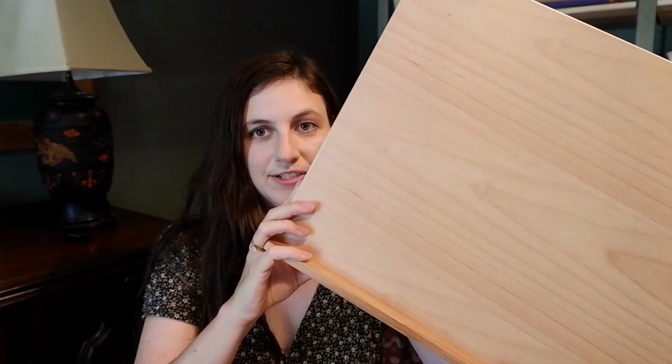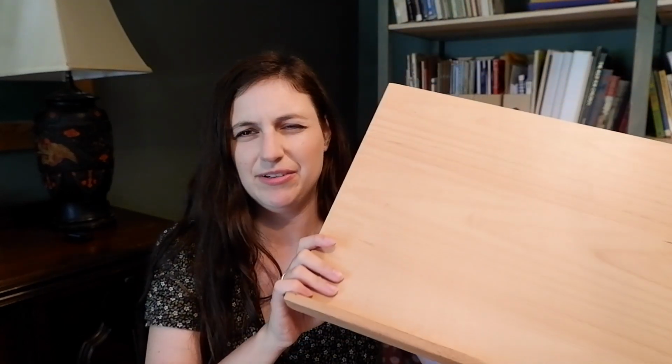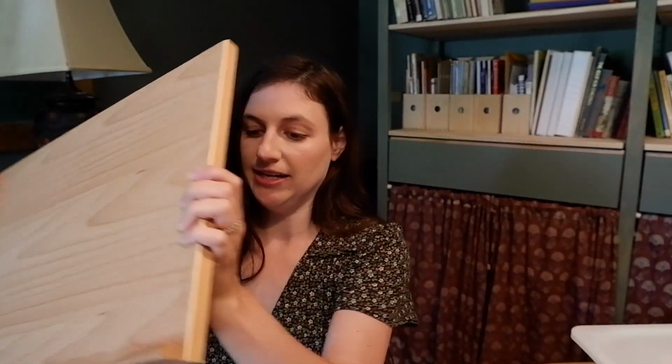And then, yeah, this is a tabletop easel for painting. Maybe for me, I thought it'd be nice to have if they don't want to sit at their desks or if we're going somewhere. Okay, here we go.